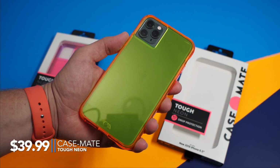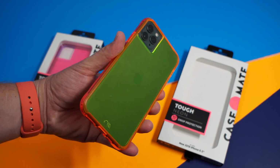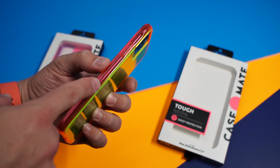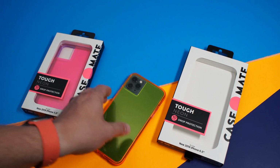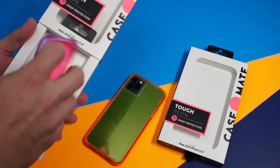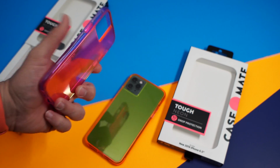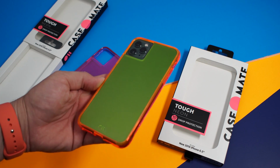Another really cool option is the CaseMate Tough Neon. This has a combination of two colors, in this one like a yellow, green, and then a pink. This has 10 feet of drop protection. It's $40. There's also a few other colors and options that you can get. Here we have the Tough Neon with a pink and purple accent. Still 10 feet of drop protection for $40. This is a really eye-catching case.